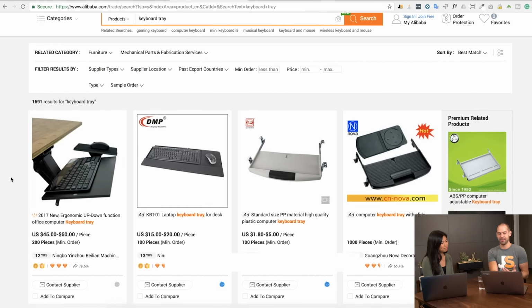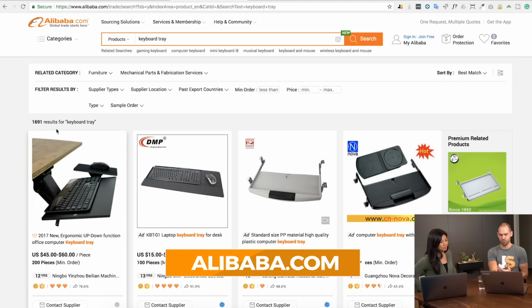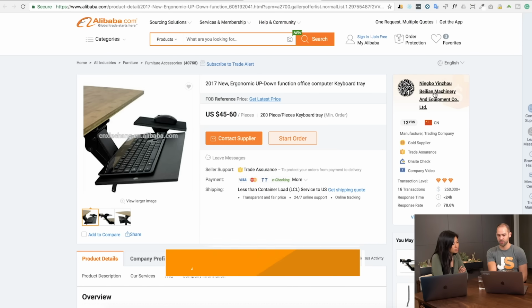Fantastic. That's awesome. So Sharon, what I like to do is we're looking for keyboard trays, so I'd like to make a search on Alibaba.com for keyboard trays. And then I personally have a few questions for you that I'm really curious about, okay? So I see there are lots of different manufacturers for keyboard trays. That's one of the things I love most about Alibaba, the huge selection. So I see this particular company, Ningbo Yinzu, I'm sure I butchered that.